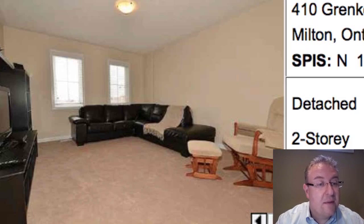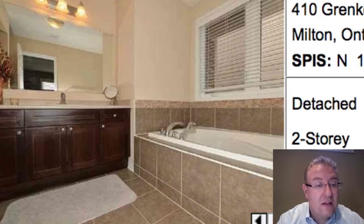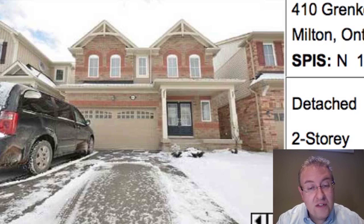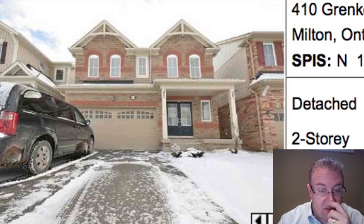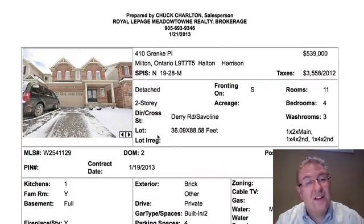Done some moldings up on top of the cabinets there. Second floor has a loft plus 4 bedrooms plus laundry and 2 full washrooms. So it's a great floor plan, very efficient use of space. And at 539, I haven't seen, there was a model with siding on it at 526.